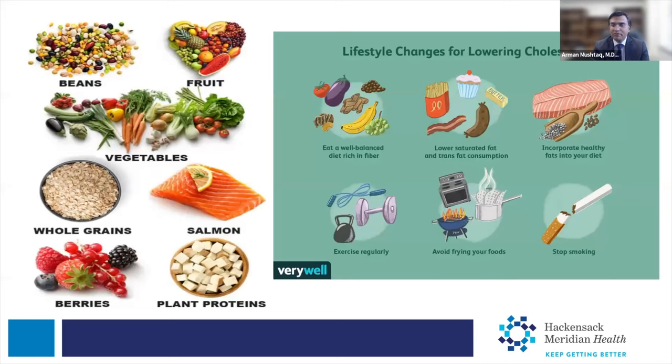So again, same thing, lifestyle changes: no fast food, stop smoking, avoid frying your food, exercise regularly, more vegetables, more fruits. Salmon is good for high density lipoproteins, good cholesterol. Plant proteins are good. Whole grains are good. Beans are good. So you'll see that red meat is kind of not mentioned. So cut down red meat as much as you can, pork and goat and, you know, lamb and all that.